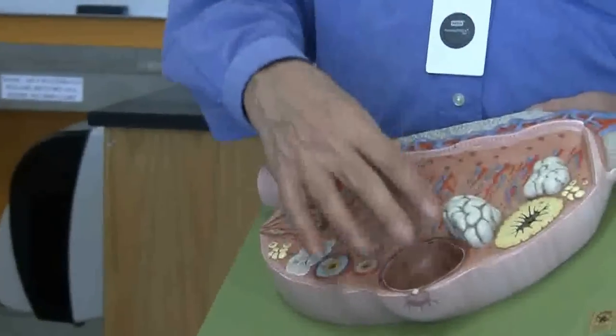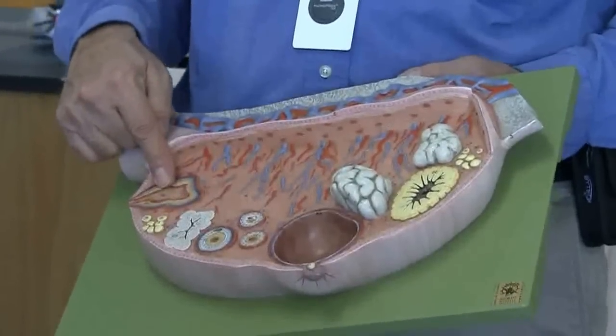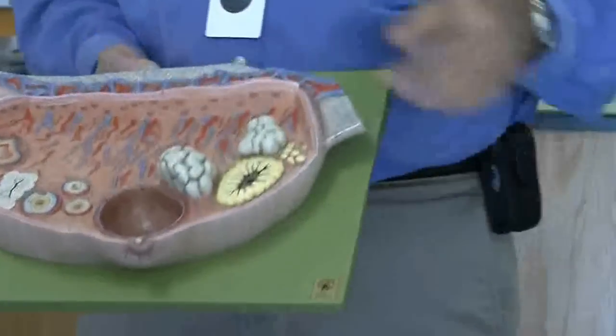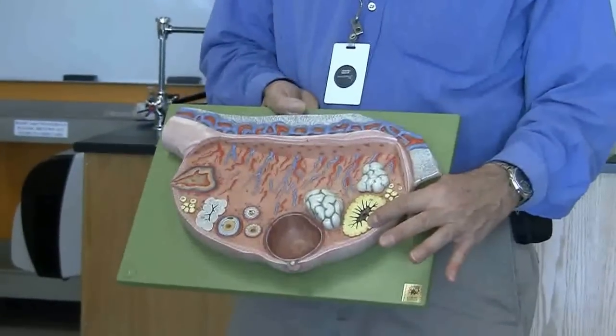What's left behind from the mature secondary follicle after ovulation is this. You don't need to worry about the name. It's called the corpus hemorrhagicum. There's some bleeding with it. This then develops under the influence of hormones into this, which is the corpus luteum.